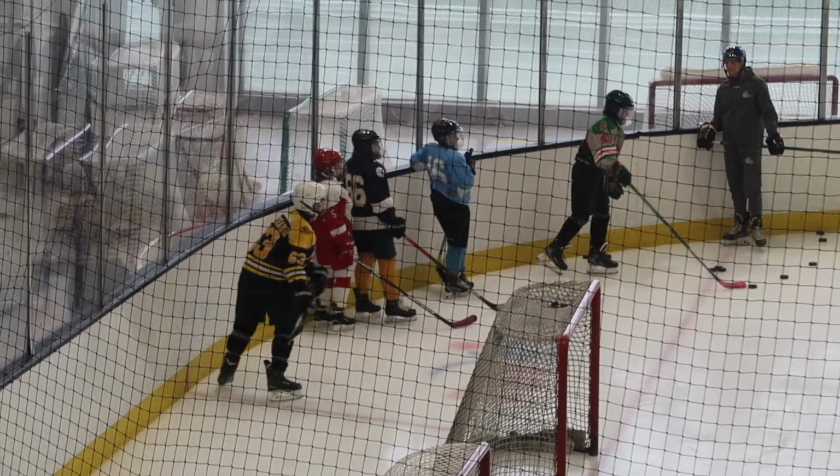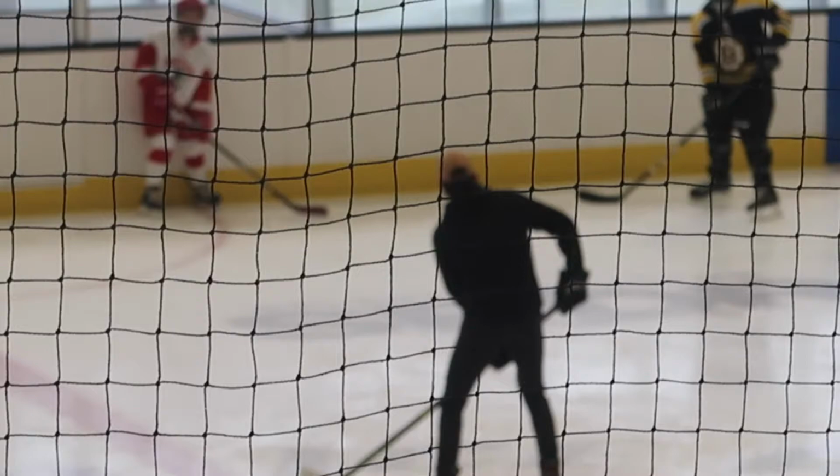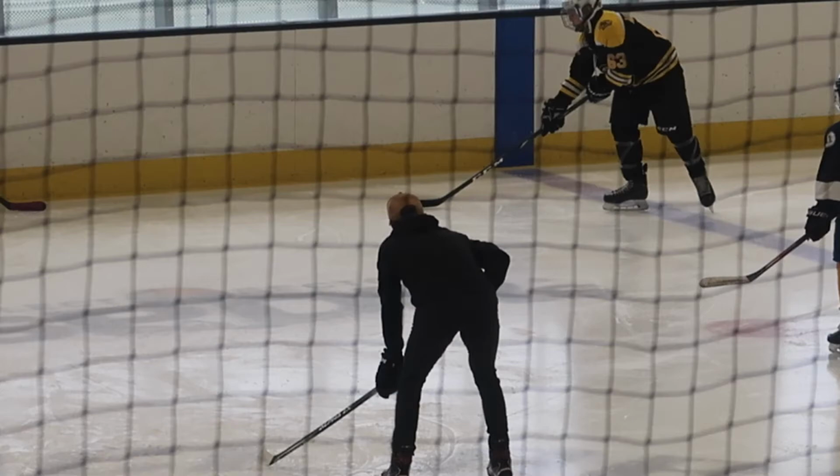That's Matt Grzelcyk. He's gonna do something with them. I'm not sure what. Feels like passing. Benjamin's got it. They're gonna pass to Grzelcyk.